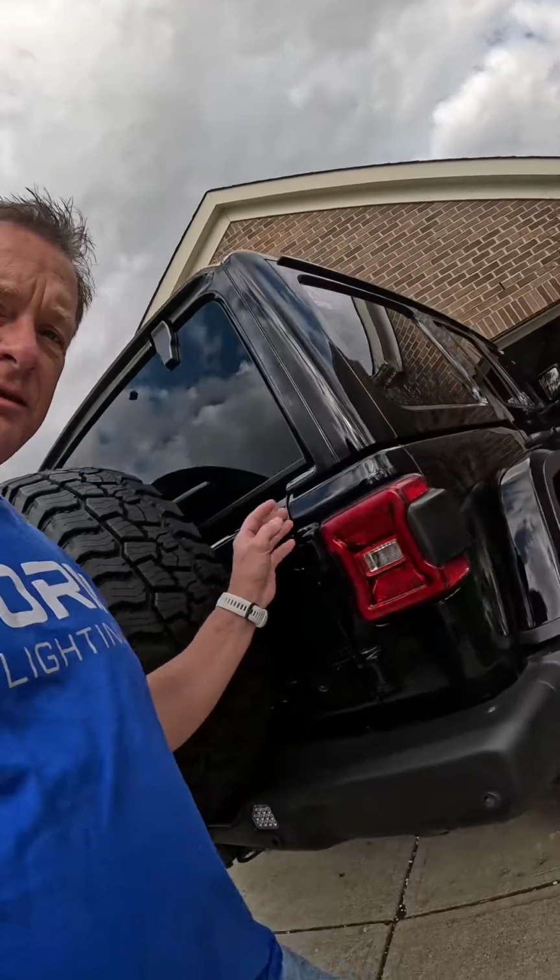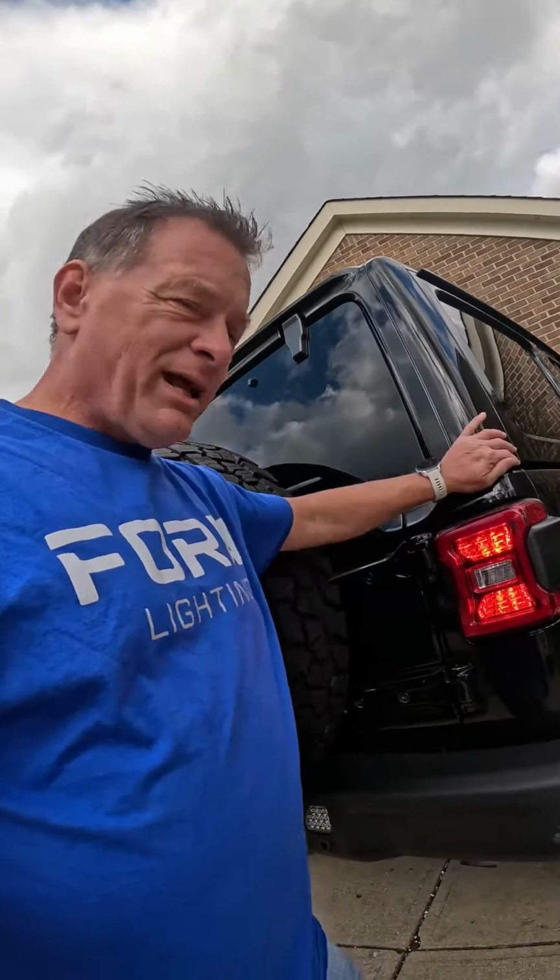Personally, my opinion, I think that the factory taillights, hey, look, they do the job. They're good. You know, they're functional. But for my black Jeep, it kind of looks like a pimple on prom night. It just kind of stands out, big red, and not good. So for me, it didn't work out.